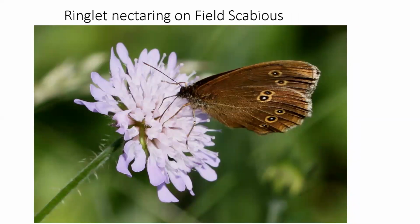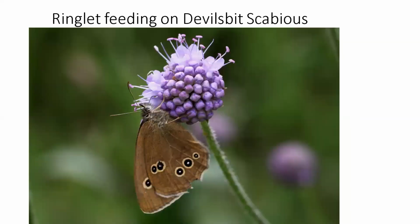Ringlet on field scabious. Ringlet on devil's bit scabious. I have a small colony of ringlets. The tall hedge at the back of the garden provides shelter and shade, something which this species enjoys.